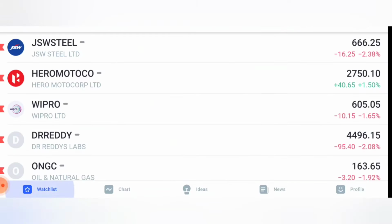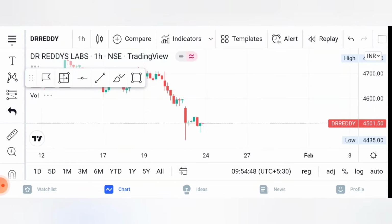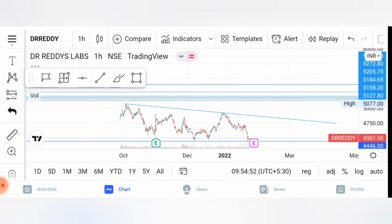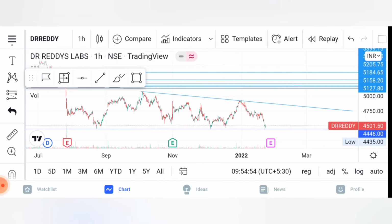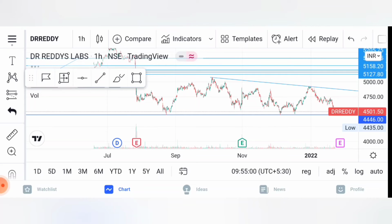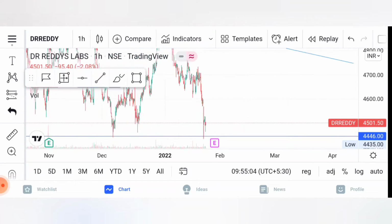This is my third equity call, and going to the fourth equity call, which is Dr. Reddy's. So you can see on the time frame over this line, the resistance level is falling, but the support level is strict. You can see the support level has not changed since September.